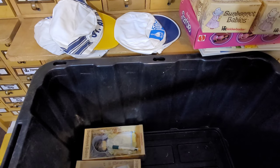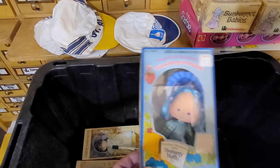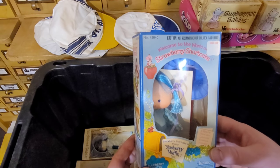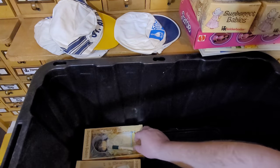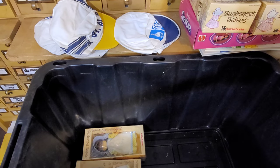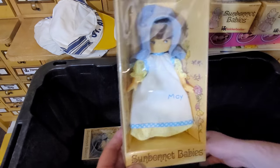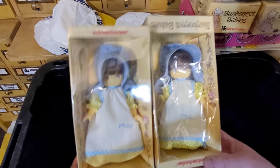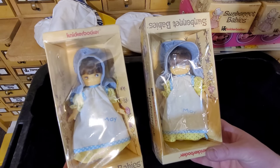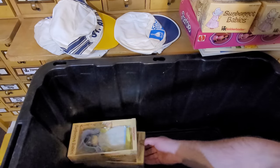I think this was the only Strawberry Shortcake we found in there. Was this one in the closet? I'm assuming she was open at some point because she's loose in there, but she's still in the box. We have a Blueberry Muffin, and a pen for some kind of prescription medicine. We have May, Sunbonnet Baby, and last but not least, we have May. Wait a second. So they played with one May, and this May got no love, and she stayed in the box. So anyways, guys, that is it for the dolls that we have out.